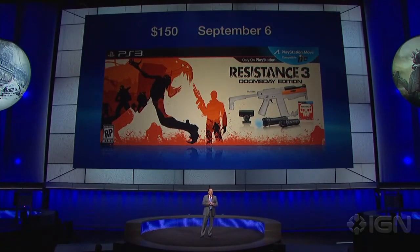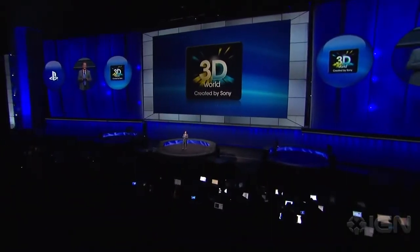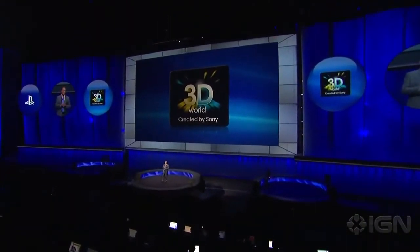Now, much like HD and Blu-ray, we know that gamers are going to drive 3D adoption. And our commitment to 3D is unwavering. And we're adding more content all the time. And with that, we'd like to announce 2 special collections coming to PlayStation 3.